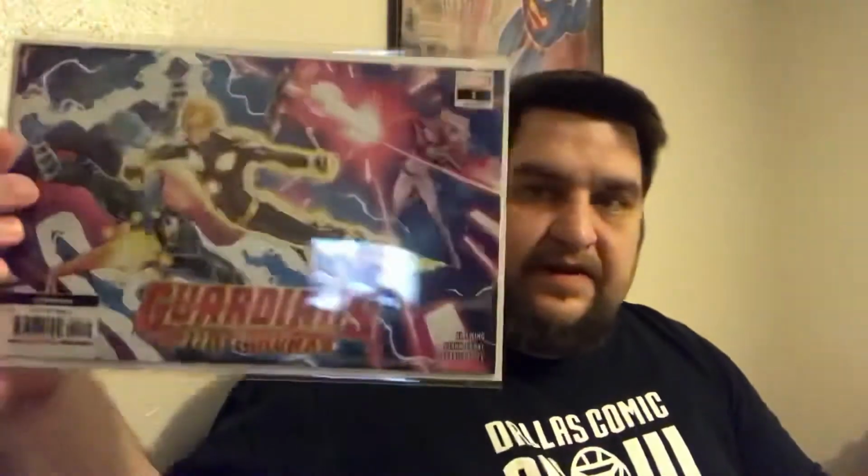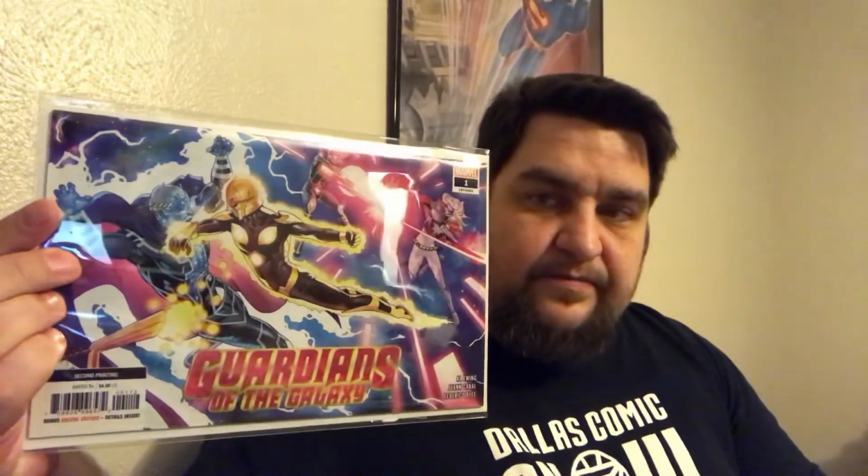I guess I should hold it like this because it's a landscape cover. Pretty cool. Really happy to get this because I love Thanos. Guardians of the Galaxy number 6. This is the second printing variant.